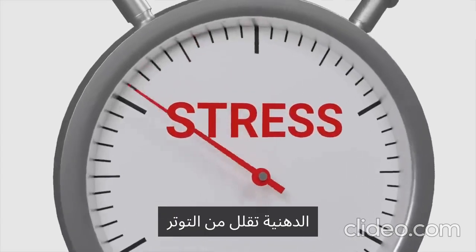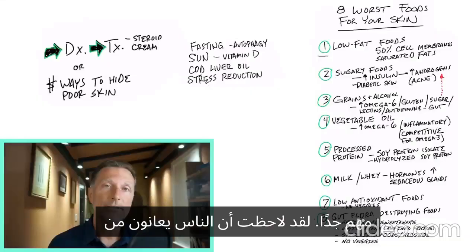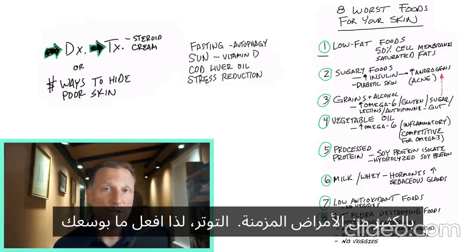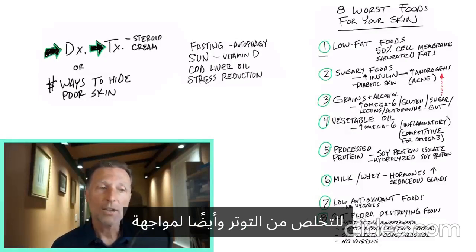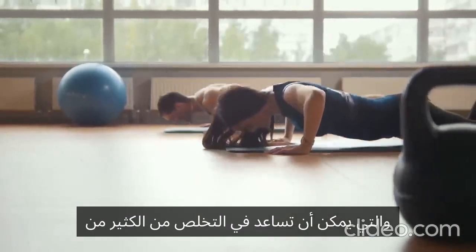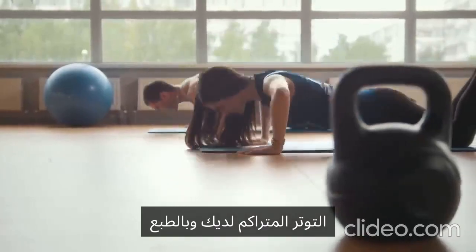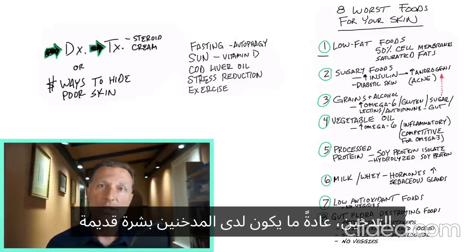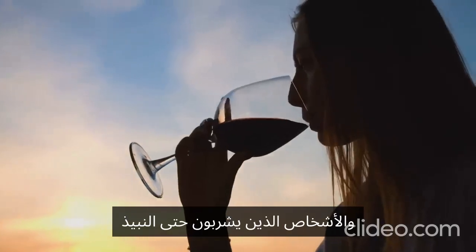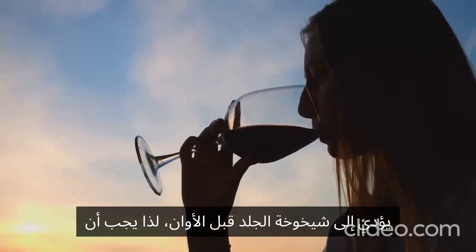Stress reduction, very important. I have noticed people have skin problems just by going through a lot of chronic stress. So do what you can to eliminate the stress. And also to counter that, I would do more exercise as well. That can help release a lot of the built up stress that you have. And of course, the obvious things like decreased smoking. Smokers usually have aged skin, and people who drink, even the wine, it ages the skin prematurely.